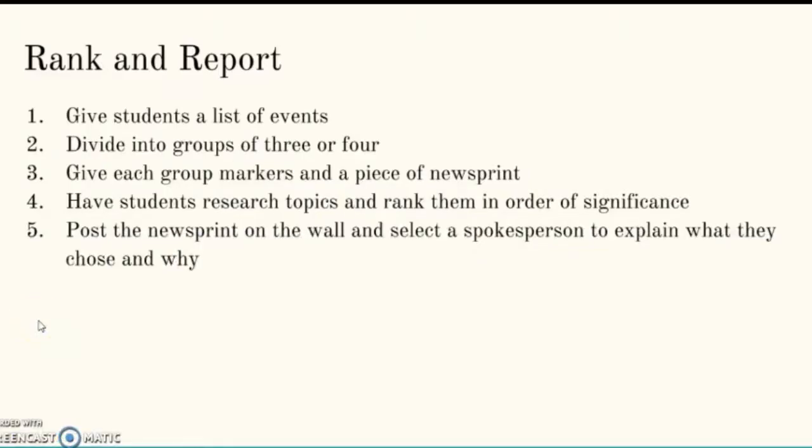Another activity which he suggests that I have titled Rank and Report goes as follows. First, give the students a list of events. Divide the students into groups of 3 or 4. Give each group markers and a piece of newsprint. Have students research the given topics and rank them in order of significance as they see fit. Post the newsprint on the wall and select a spokesperson to explain what they chose and why.